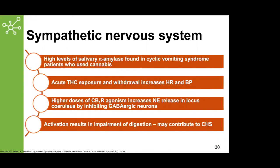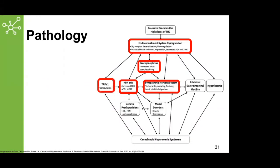But the higher doses of CB1 receptor agonism will increase norepinephrine release in the locus coeruleus and then inhibit GABAergic neurons. Now we're increasing norepinephrine. We're promoting a sympathetic nervous system response. Now, this is going to override the parasympathetics. So we're going to stick with fight or flight versus rest and digest. So the digestive tract is also going to be slowed, and we're going to see impairment of digestion, which also may contribute to CHS. Let's talk about TRPV1 receptor upregulation, hypothermia, inhibited gastric motility, mood disorders, and genetic predispositions.